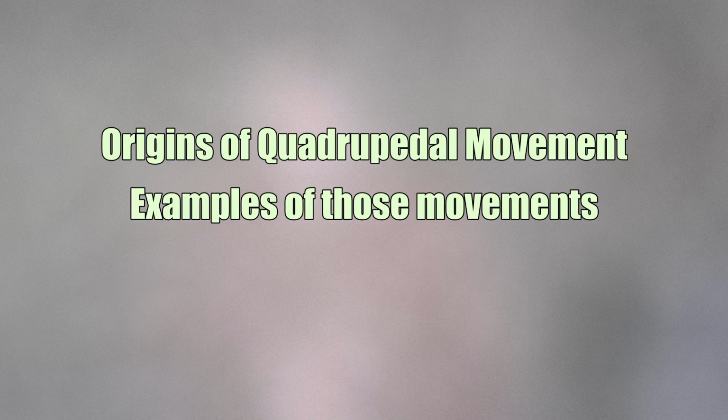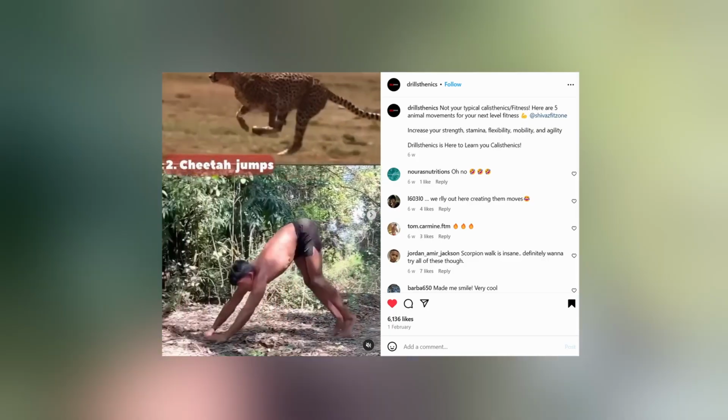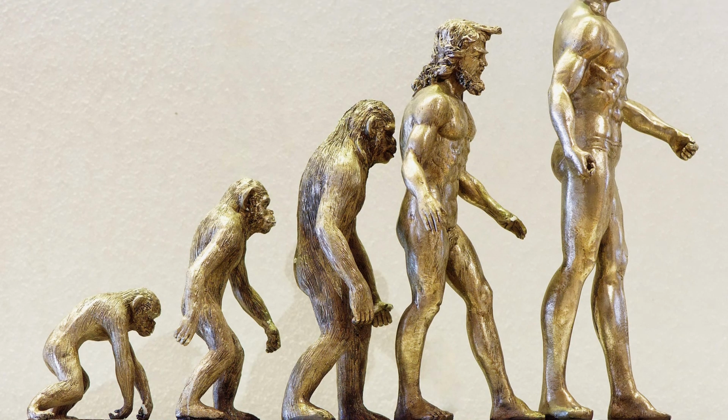Now, we're going to look at the origins of quadrupedal movement, examples of those movements, and how it can be beneficial. However, before all of that, here is a very quick overview for those of you who might be thinking, what on earth is this guy talking about? Quadrupedal movements are a collective of exercises that mimic the way that animals move and how we used to move before we evolved to walk. Quadrupedal meaning four-footed, and movements being, well, ways of moving.